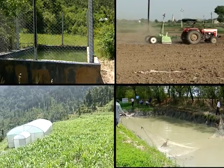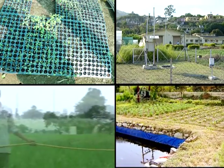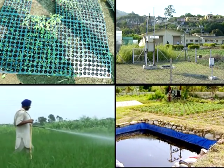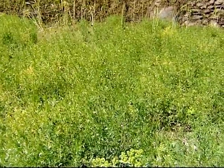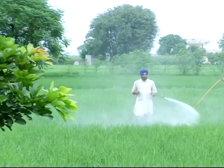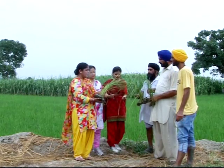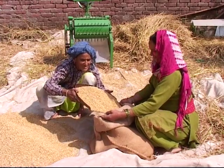Technology demonstrations have infused a sense of confidence among farmers to successfully combat climate variability. Despite recurrent drought-like conditions in these regions, climate-resilient interventions could bring back the smile on farmers' faces by contributing to their food and livelihood security.